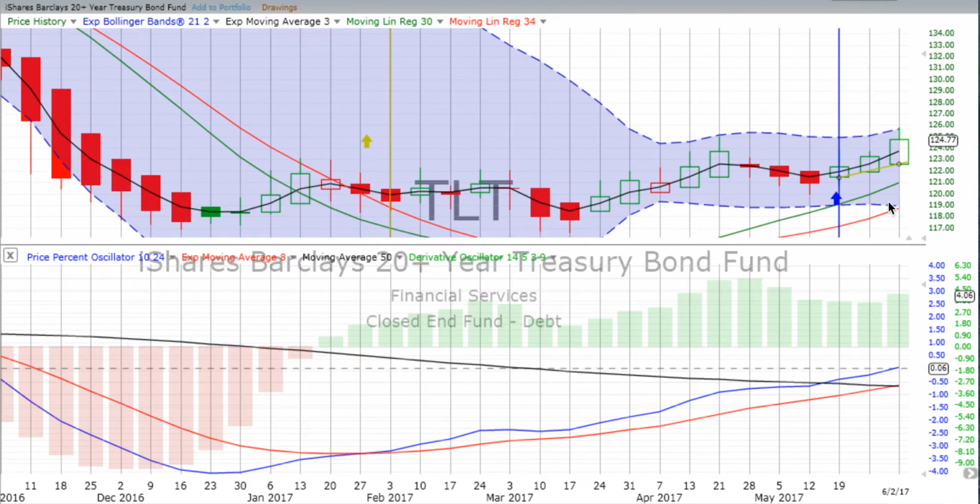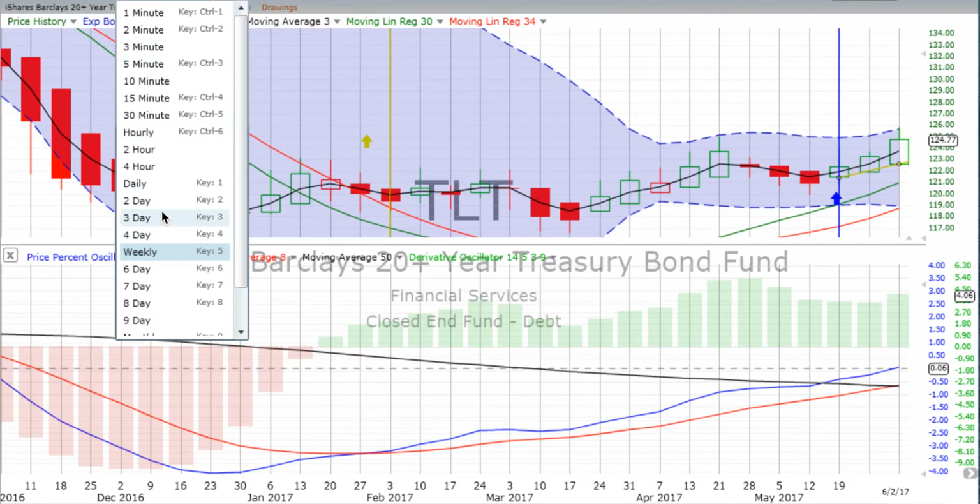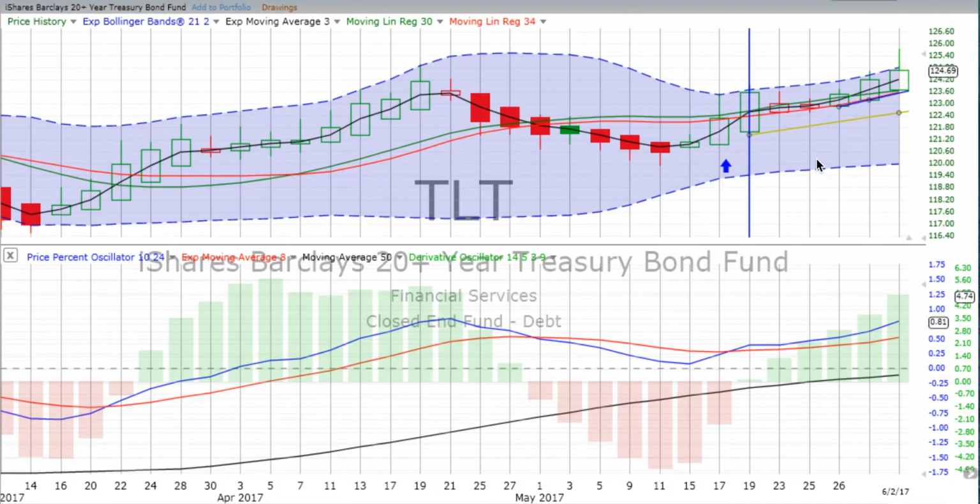Charts closed above the weekly trend line. Derivative oscillators gaining energy, as is the price percent oscillator. Things are looking beautiful. Let's take a look at the two-day chart. What do we see going on? Continued up movement. We've connected about 3 candles there.